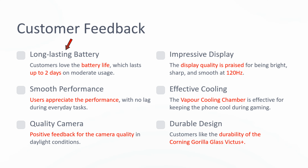Customers love the battery life, which lasts up to 2 days on moderate usage. The display quality is praised for being bright, sharp, and smooth at 120 Hz. Users appreciate the performance with no lag during everyday tasks.